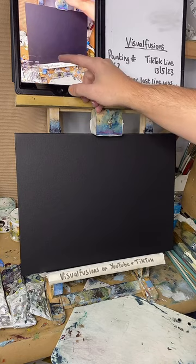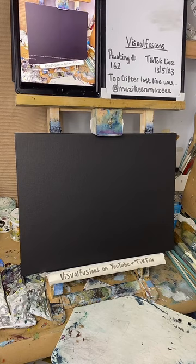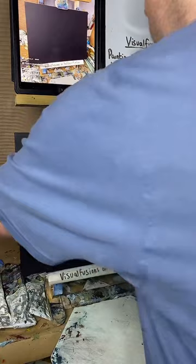Let's do another painting. It's 10 p.m. and it's the 13th of May, 23, painting 162. So here we go. Oh, I need some liquid clear, wherever that may be. Is that it?